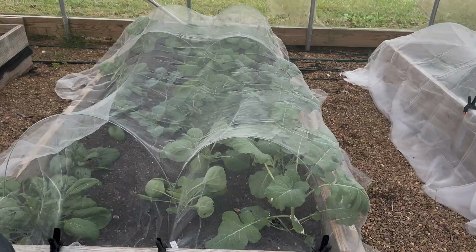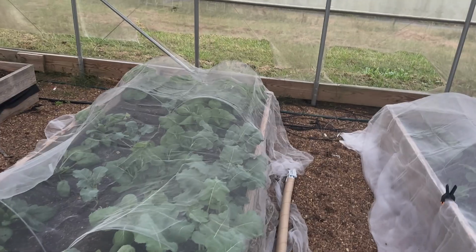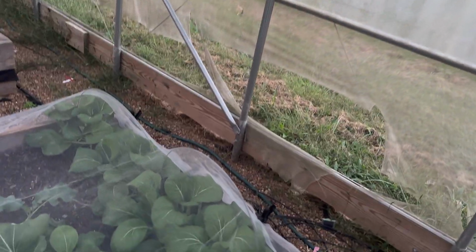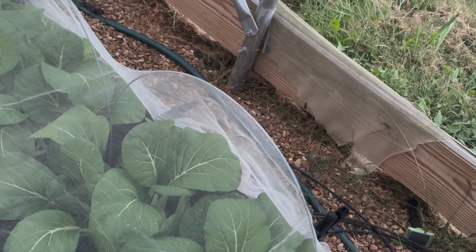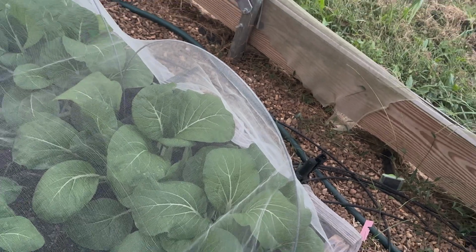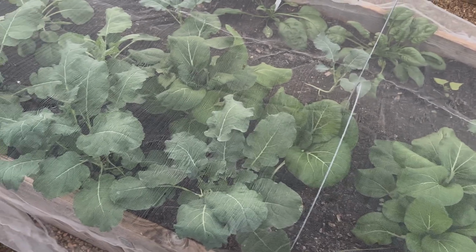Now let's go to the other side. So this is the bed that has bok choy in it, spinach, and broccoli. And the broccoli is almost ready to be harvested. Again, this has been in the ground probably 30 days or so. And you can see I have the insect netting on it. But look at that. You can see how it's filling out and how things are looking. Overall, pretty good.